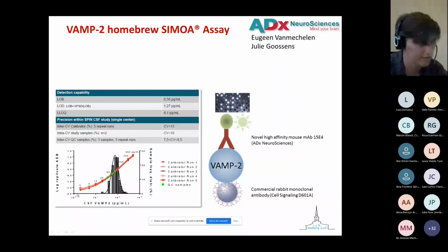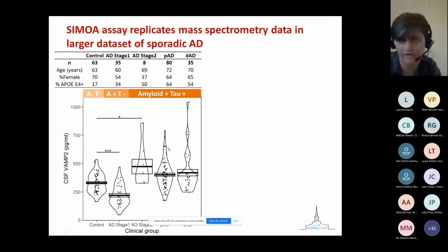And what we found was that this Simoa assay can detect VAMP2 in CSF across a full range of concentrations. It was very reproducible, with low coefficients of variation. So this enabled us to look at VAMP2 across a larger cohort, as we're now not restricted so much by the cost of mass spectrometry. So we wanted to see if we found the same thing in our sporadic AD cohort in a larger group. Again, we have the same classifications in sporadic AD: cognitively normal controls, stage 1, stage 2, prodromal, and dementia. And we found exactly the same profile that we saw with mass spectrometry: a reduction at stage 1 compared to controls and a later increase. It's also significant at the later disease stages compared to controls if you do not adjust for age. So these are including age in the model.